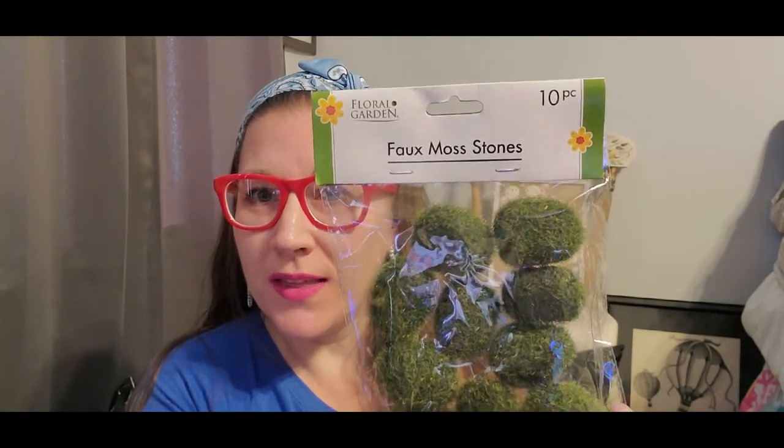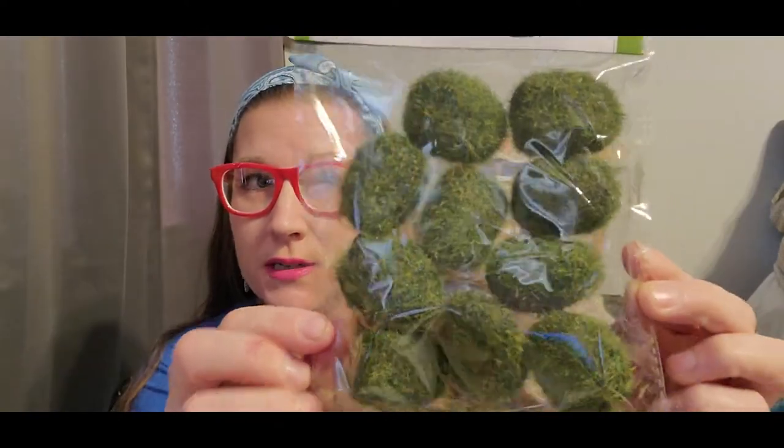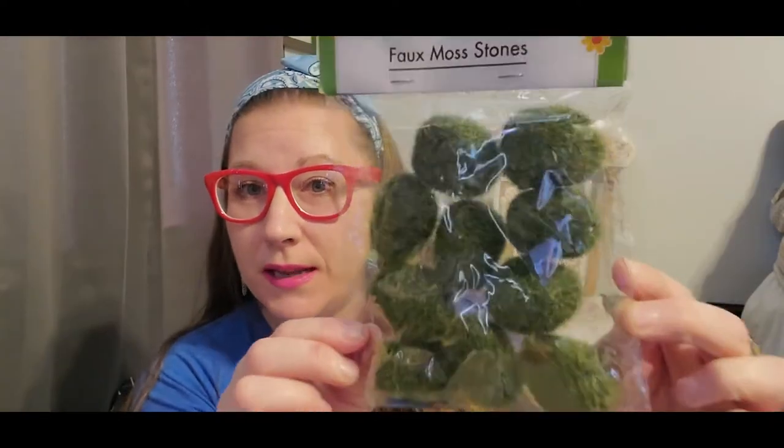So I grabbed that, never used it before, but we'll see if I like it or if I'll cover it up with just a lot of embellishments so that you can't even see the bamboo. Then I thought these were kind of cool. These are the faux moss stones, which I've never seen before, and there's 10 pieces in here. So I thought that I would incorporate these with maybe some eggs and things like that around the bamboo wreath, add in some flowers around it, and just make it kind of like a really earthy Easter wreath.